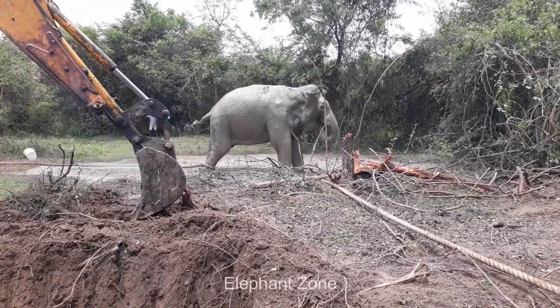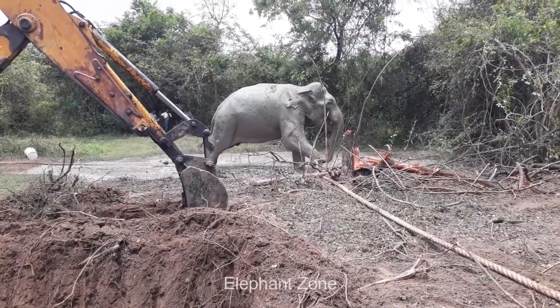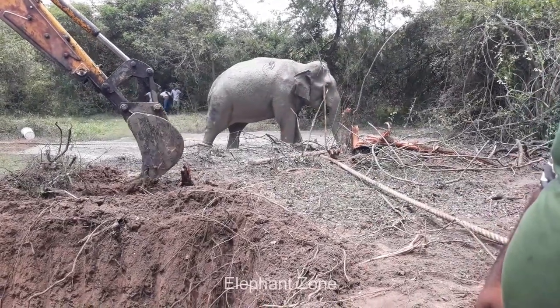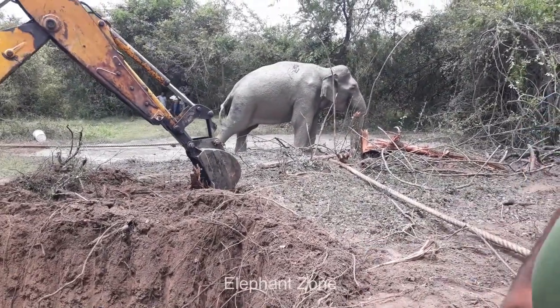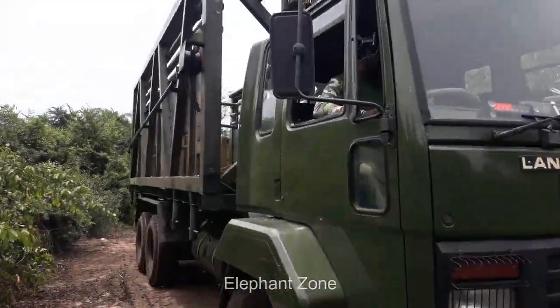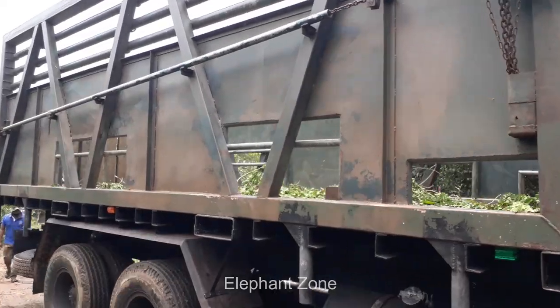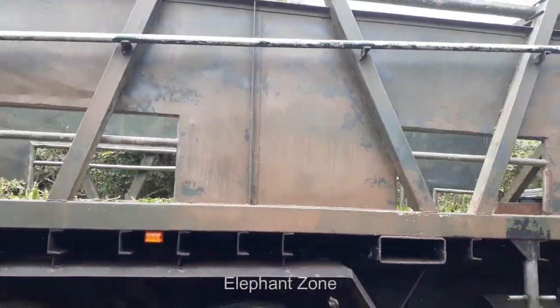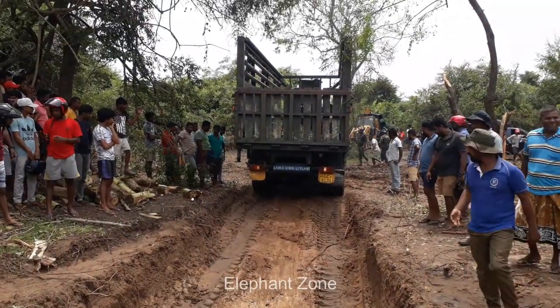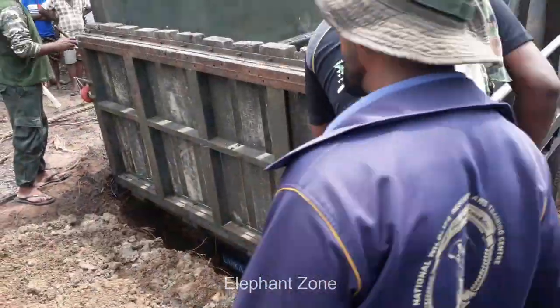Hence, the area chosen has to be free of large trees and other impediments in a relatively open area. There should be adequate backup staff and equipment such as bulldozers, backhoes, and strong tethering manila ropes. In the meantime, the ground is dug with the excavator to make a ramp to land the trailer of the transportation vehicle in line with the ground where the elephant is standing.